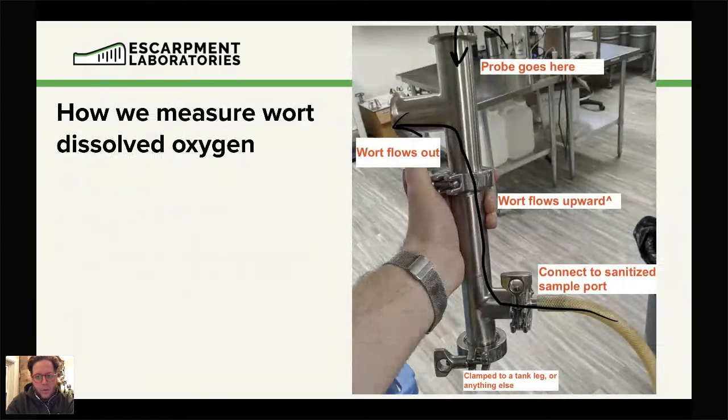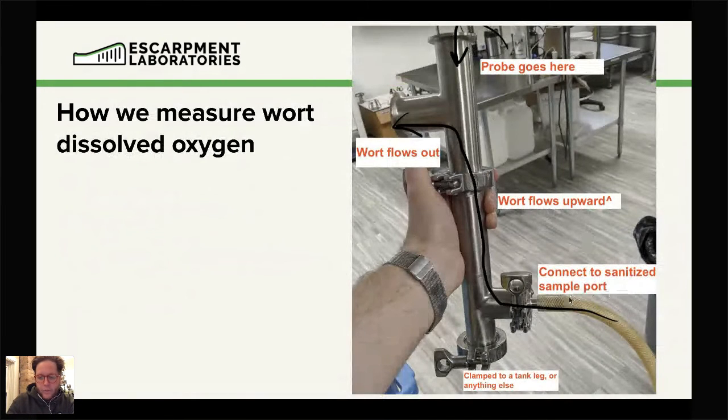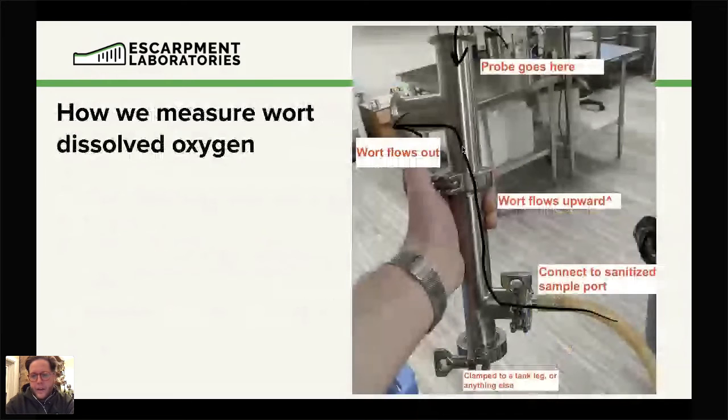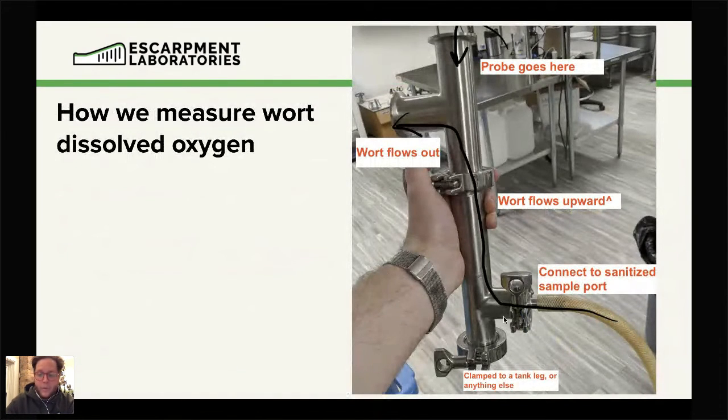You just need a way to flow the wort over or past the DO probe so that you can get a stable reading. So what we would do here is hook up this hose to a sanitized sample port. This is all silicone and steel, so we could actually autoclave this whole rig if we were worried about sanitation. Hook that up, flow some wort through, open up the sample port, that wort flows up and out this outlet here. We can stick our probe in the top, sort of float it right around here, and we can get a stable reading of the DO in that tank. And this whole thing can be clamped to some part of the tank to make it relatively stable. So that worked pretty well for us.